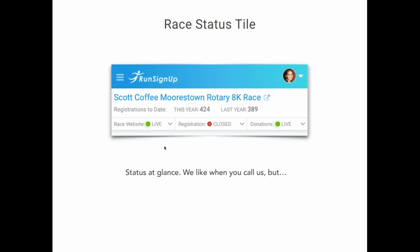So we want to give you at-a-glance status of the different components of your race. Right now we're thinking of using race website, registration, and donations. So we're going to tell you the status of these items. Are they live? Are they closed? Are they in an in-between state? And to give you that status, we're going to use these nice LED type indicators, this green little light with a little glow around it, and some very clear language. As you can see, the race website is live, but registration is closed.